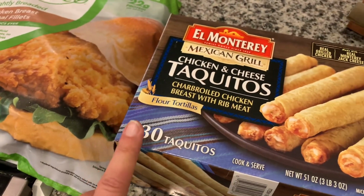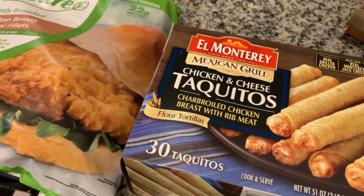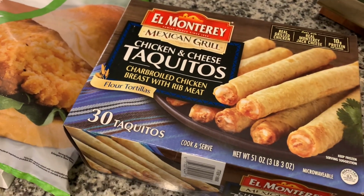And then we also got one box of chicken and cheese taquitos. This is one of our kids' favorite easy go-to lunches.